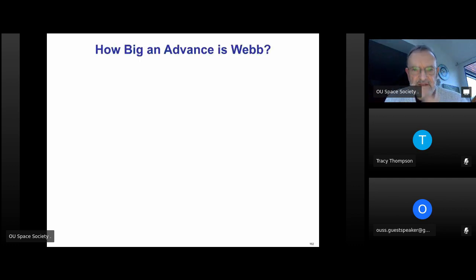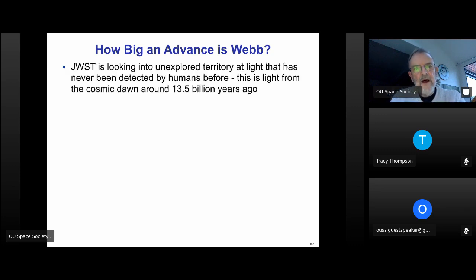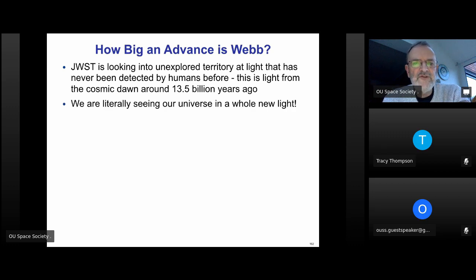So how big an advance is Webb? It is looking into unexplored territory at light that has never been detected by humans before. And I think that's a really significant statement. I'd like to say it again. This is light that humans have never been able to detect. It's light from the cosmic dawn, when the universe became transparent, after the cosmic microwave background could travel. We're talking about 13.5 billion years ago. We are literally seeing our universe in a whole new light.